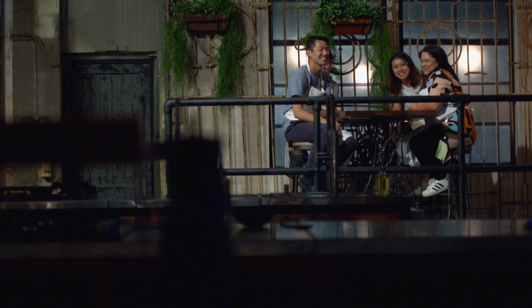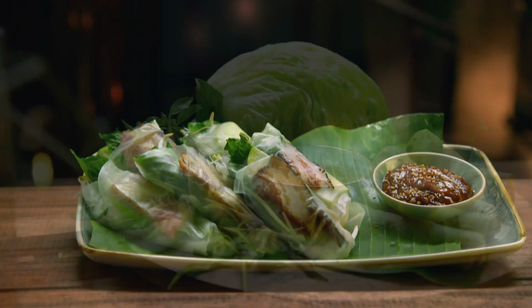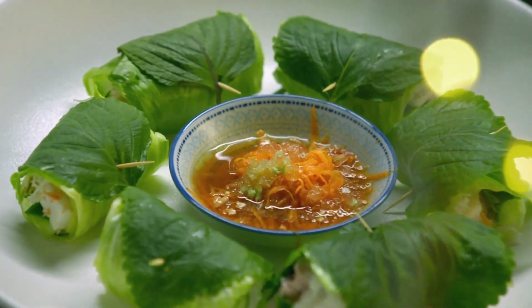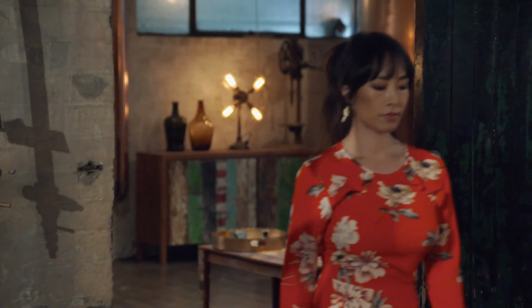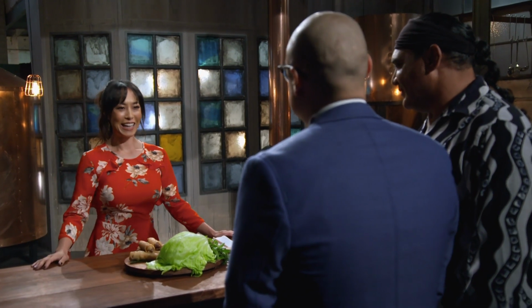Four home cooks and Restaurant Dandelion's apprentice Vincent have just battled to produce their best version of a Vietnamese wrap or roll. Now it's crunch time, and blind tasting judge Melissa is ready to try their dishes. Mel, you missed out on one epic battle.